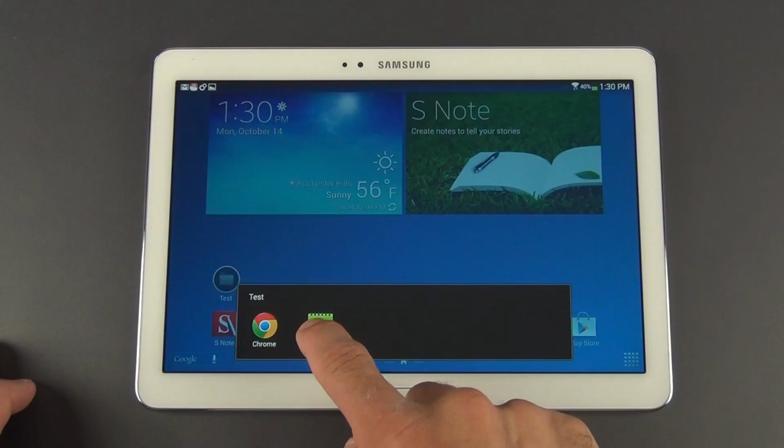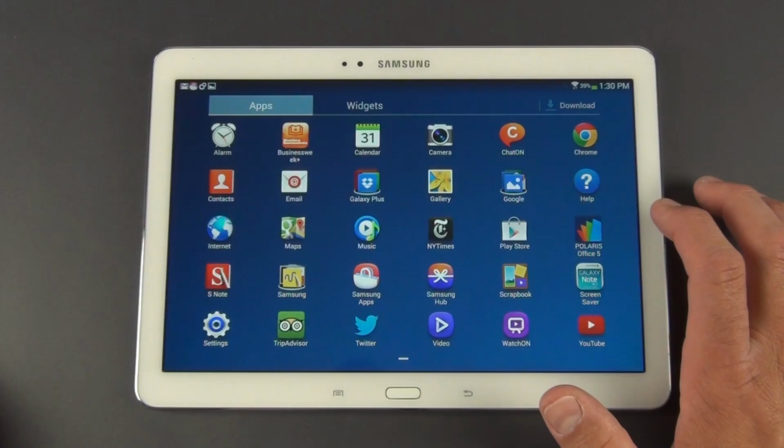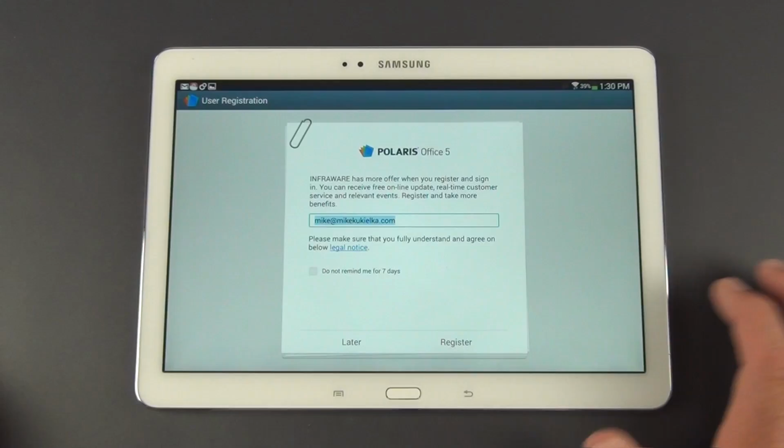Now we have many familiar apps here, including Polaris Office 5, which is an office suite that allows you to read standard office documents, such as Microsoft Office documents. So this allows you to read and edit those type of files. We also have YouTube installed by default. We have the screensaver for the Note series.